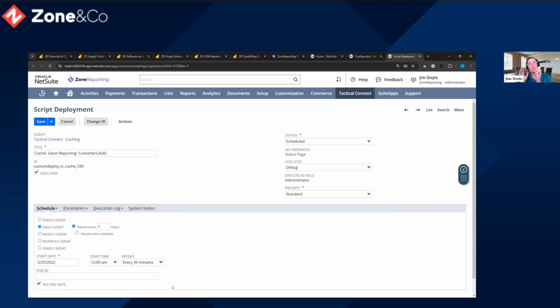So again, Tactical Connect is as straightforward as it looks. It's giving us the ability to get the raw CSV data out of NetSuite into Azure, and then from there, the rest, our managed warehouse and ZoneReporting, sort of complete that ETL cycle.